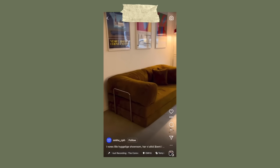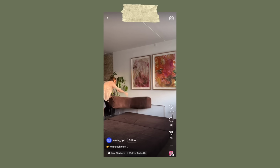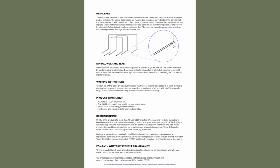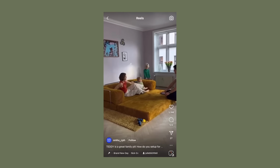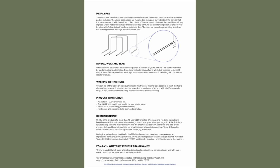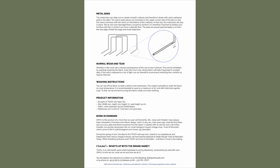But I don't see that advertised on their social media, because ultimately the instructions that come with this are vague. Case in point, Exhibit A. Although this is what came with my Teddy, I kind of disregarded it. I read it and went, okay, and then just pulled up their Instagram because what? Step 1 just tells you to place a mattress on top of the other one, but it doesn't give you any indication about the orientation. And also, this metal bar section, the pads that they're referring to, I didn't get.